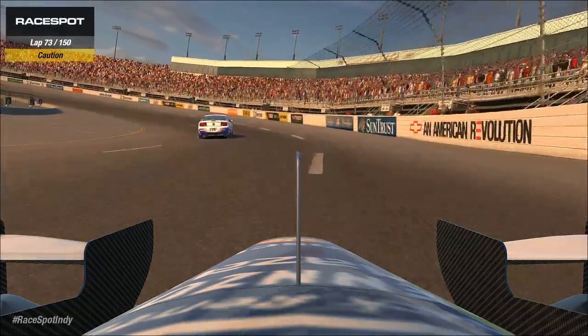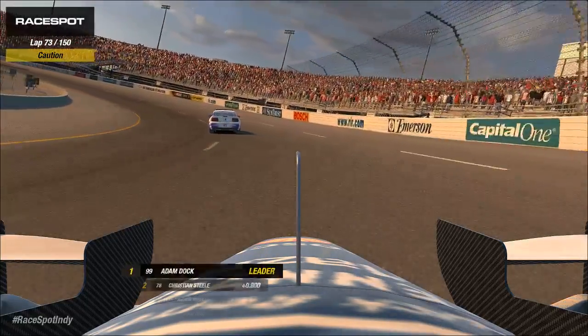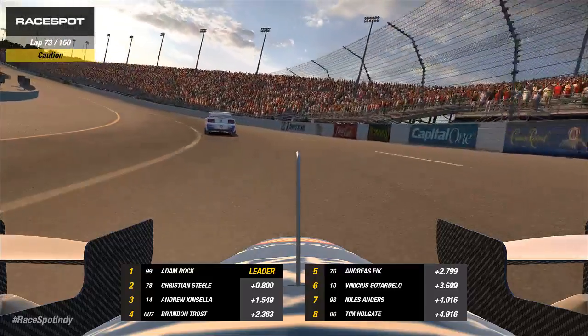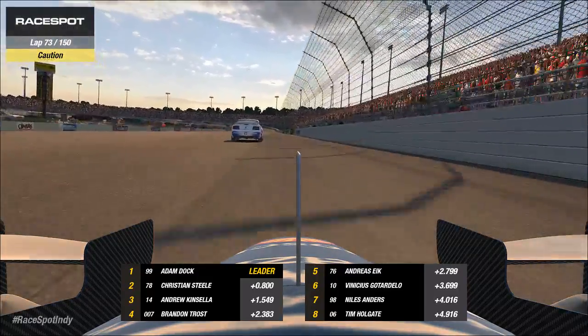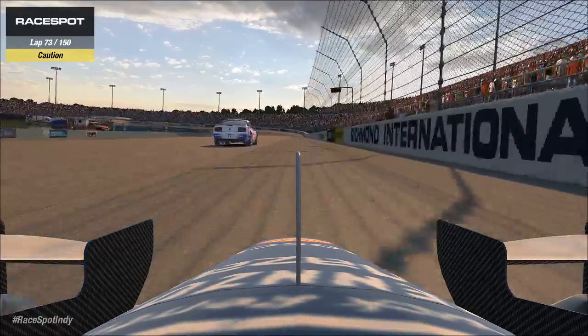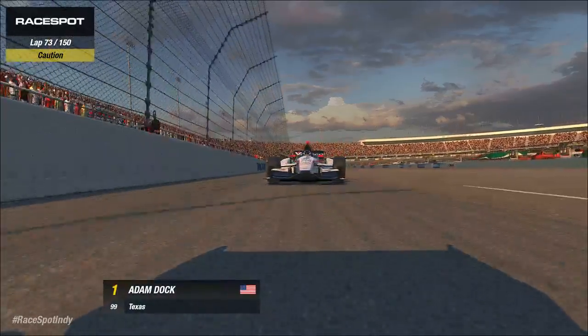One to green this time by. So let's have a look at your top 8 very quickly. Doc leads, Steele second, Kinsella third, then Trost, Eek, then Gortadado, Anders and Holgate. Let's live this restart then. On board from the rear of Adam Doc. This is RaceSpotTV fan immersion.